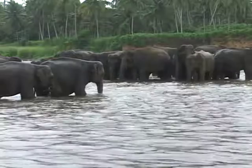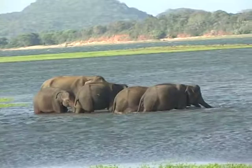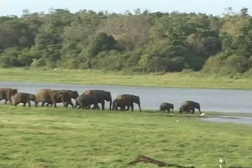This is because each elephant needs to drink approximately 40 gallons of water every day. That is an easy thing to do during the rainy season when running streams are available everywhere. However, during the dry seasons, elephants often need to travel over long distances just to find enough water to satisfy their needs.